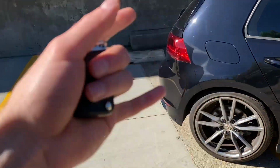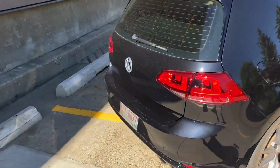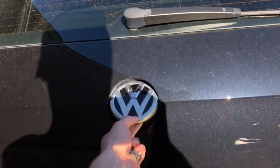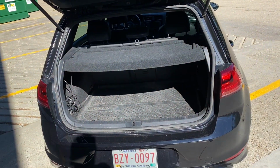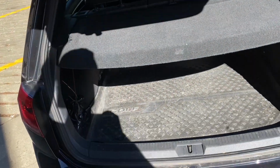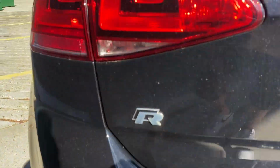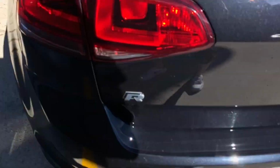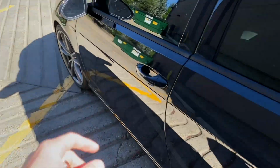Now, it is a 5-door, like Volkswagen likes to say, because this is apparently the 5th door. So there's a lot of space in the back. It's a really functional and fun vehicle. Then we have the R logo again and the legendary quad exhaust. Now let's hop inside the Golf R and check it out.